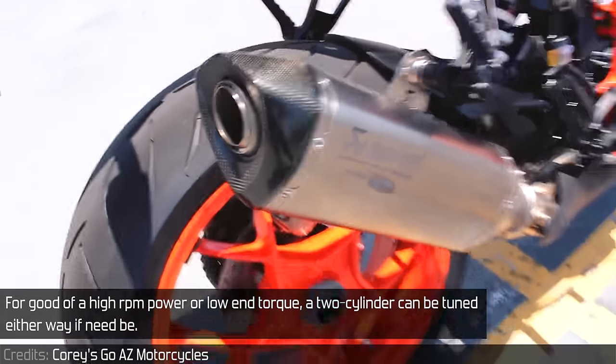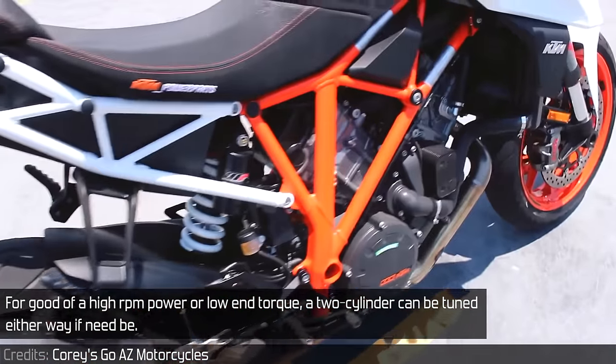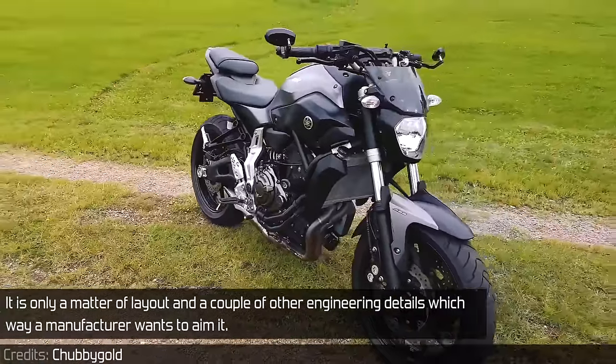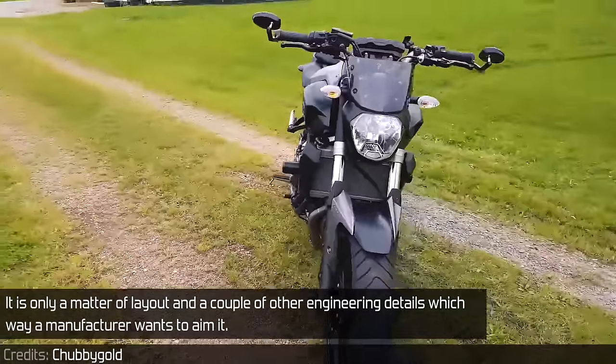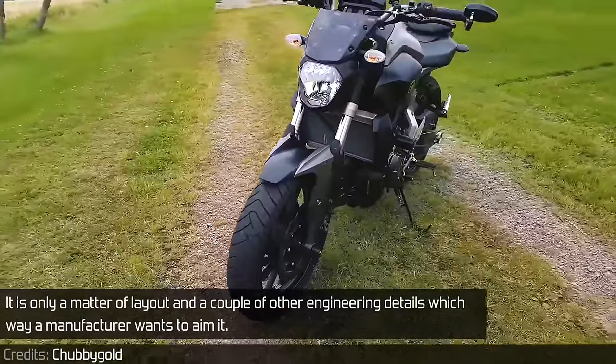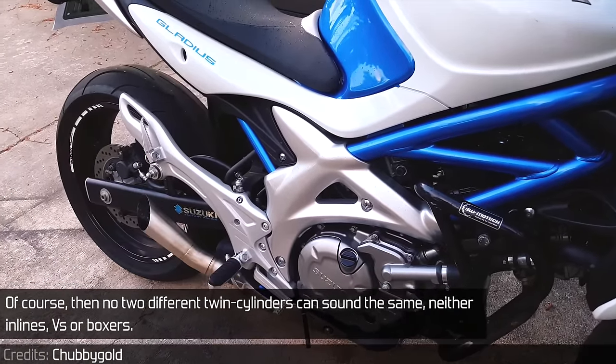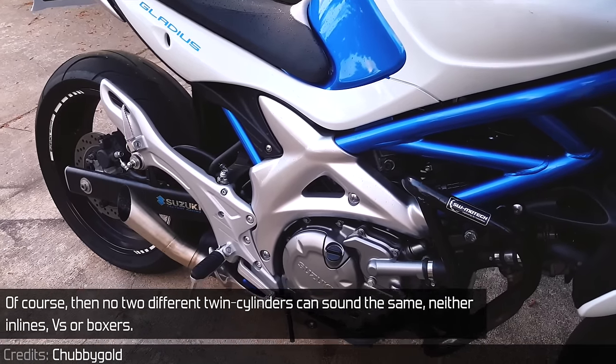For a good high RPM power or low end torque, a two-cylinder can be tuned either way if need be. It is only a matter of layout and a couple of other engineering details, which way a manufacturer wants to aim it. Of course, then no two different twin cylinders can sound the same, neither in lines, V's or boxers.